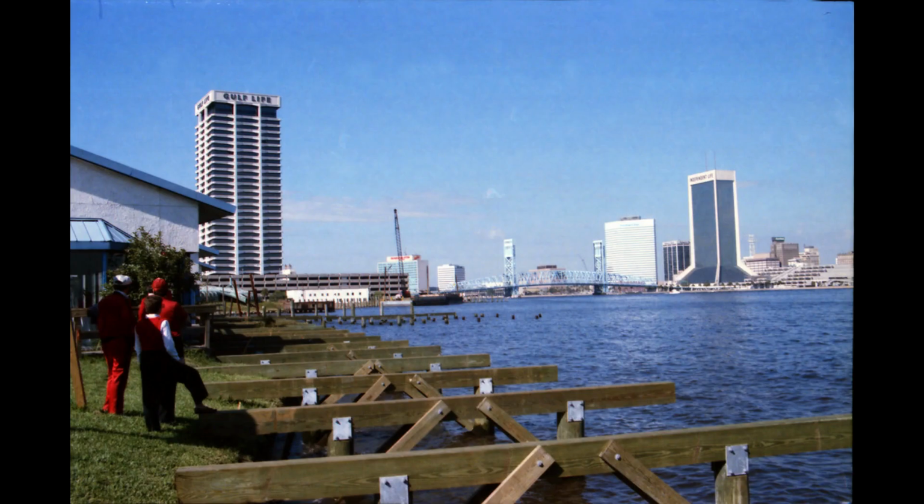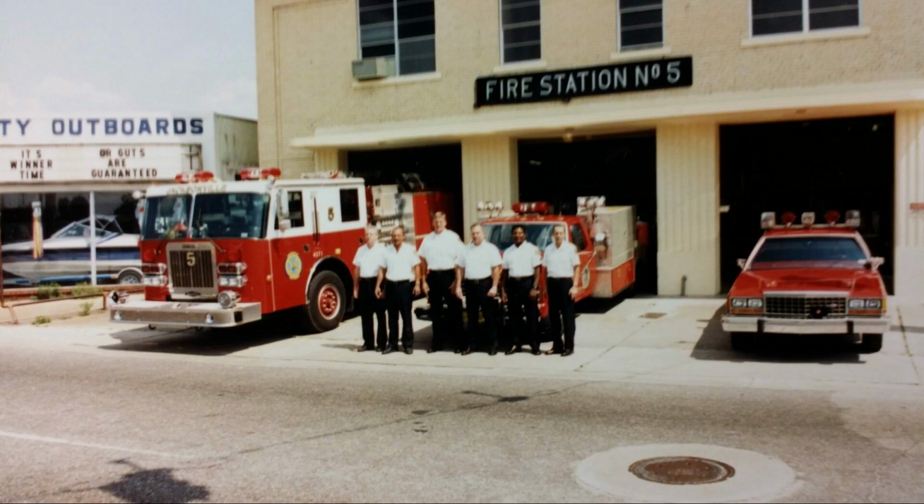I mean, really neat experience. And to watch the riverfront develop in the 1980s as a kid, the South Bank Riverwalk. This is the initial construction of it. And this was the Jacksonville that I knew of as I truly began to see the city and understand everything starting to come together as a kid.